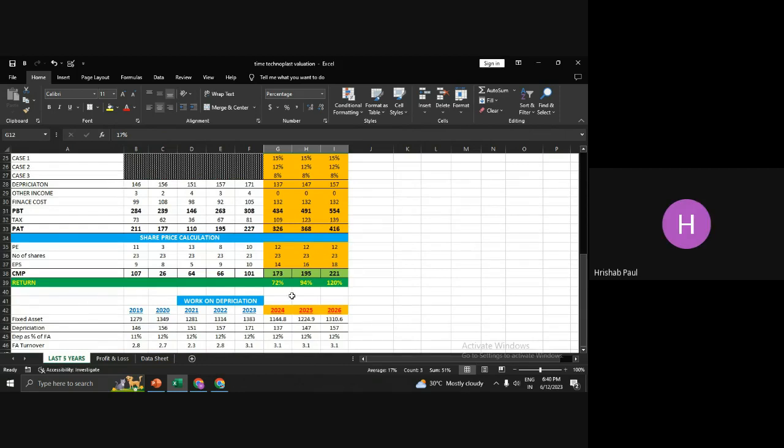And then come to the PAT. Sir, there it is. Did anything change? Yeah, sir, 72%, 94%, and 120%. Okay, so 326 crore PAT. So I think earlier it was 332. Okay, so not much difference.